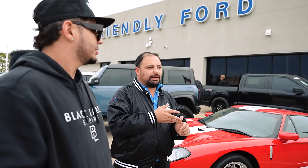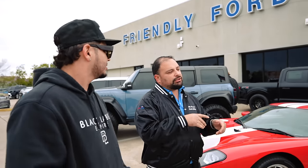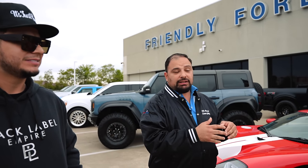The Gen 1, the first Raptors, came out in 2010 with the 5.4 liter. In 2011, they came out with the 6.2. But due to the emissions and everything, and the government, they came back, and 14 was the last year of the V8. People want the V8. Yeah, of course. They came out with the twin turbo V6, but it's a great motor.